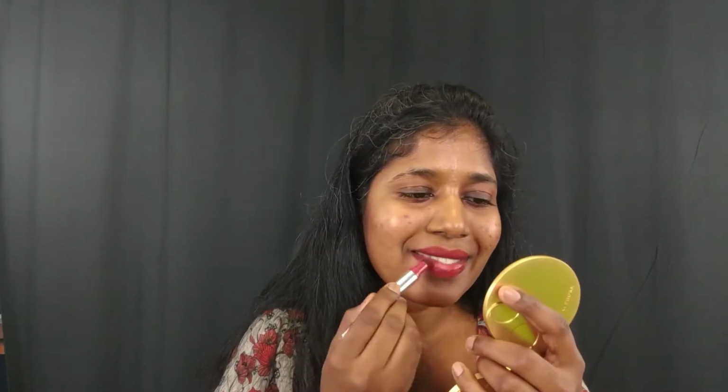So I just roughly applied it, guys. This is the first shade, which is called Bright Pop. This is a deeper red. I just don't feel any moisture when I press my lips together. It honestly feels like I have powder on my lips. So I truly feel this is a unique formula on the market itself.